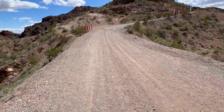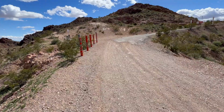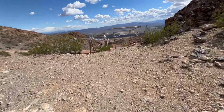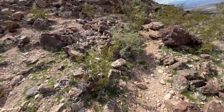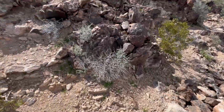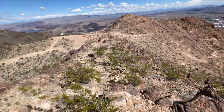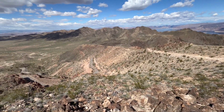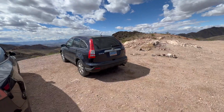My car for completeness. I'm going to go up to Red Mountain East Peak again. I'm on top of Red Mountain East Peak. That'll do it for me for today. Get back to my car and go home. All right, finished.